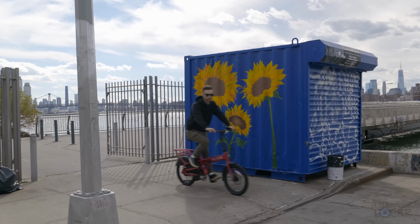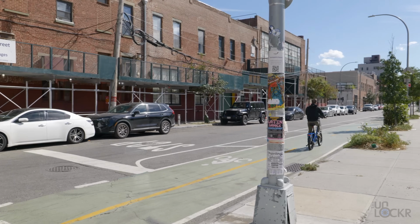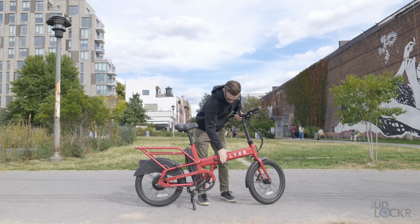Now, the idea behind these is that they're a great way to have an electric bike, even if you don't have any space to store one. And you can also easily ride them to a public transit stop, fold them up to bring them on, and unfold them, and then do the last leg of your journey, unlike larger electric bikes.